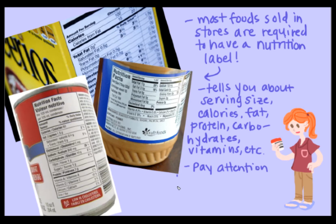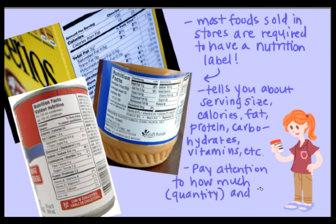Pay attention to both the quantity of your food, how much you eat, and the quality, how healthy the food is for your body. In order to know what you're eating and how different kinds of food affect your health, it's important to be able to read and understand what the food labels mean.